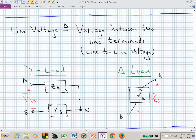So the load, well, I should say the phase voltage and the line voltage on the delta are the same. Did I say that correctly? The phase voltage in the delta is V sub AB. That's the voltage across that A phase impedance. That's also the line voltage. So your line voltage and phase voltage are equal in the delta load connection. They are not equal in a Y connection. Did that answer your question?